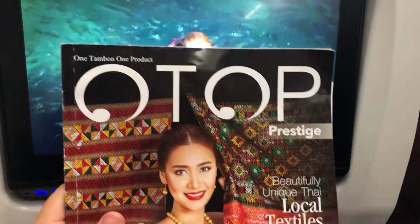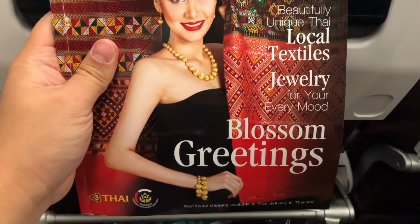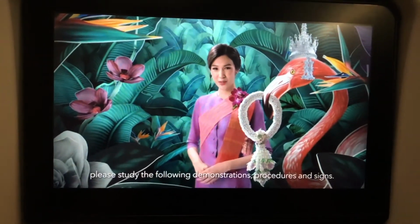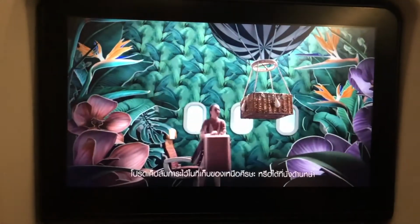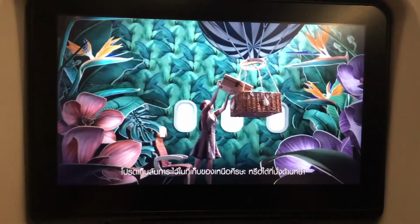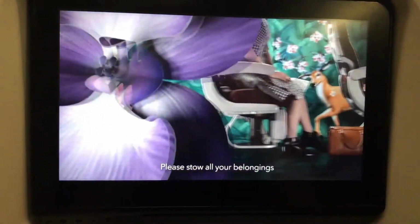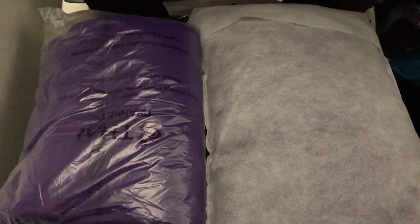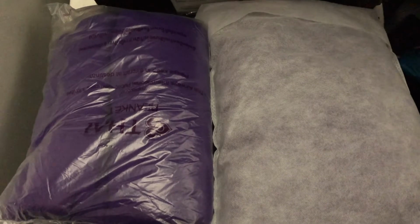Ready at your station. The safety information video is shown on the in-flight entertainment system. It adopts the theme of jungle and wildlife. Since it's an overnight flight, a pillow and a blanket are provided for every economy class passenger.